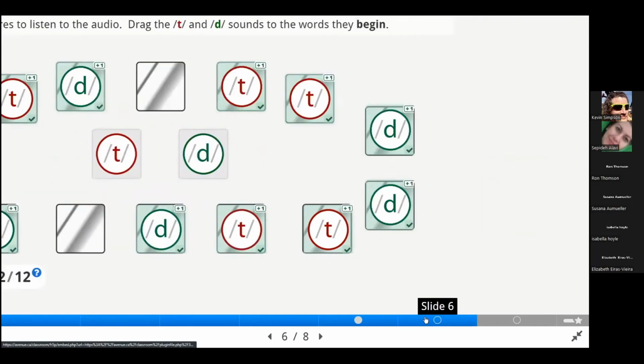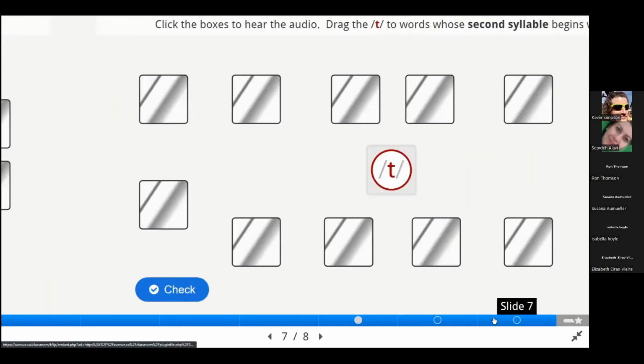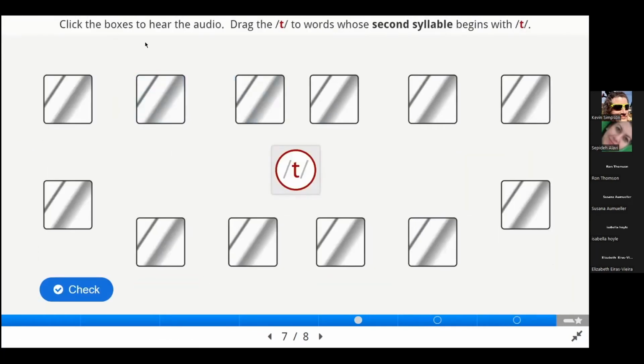The same thing here, but now it's the words at the end. In this one, it's clicking the boxes to hear the audio. Drag the T to words whose second syllable begins with T. So here, we're not talking about how the words are spelled or anything like that, but just how they sound.